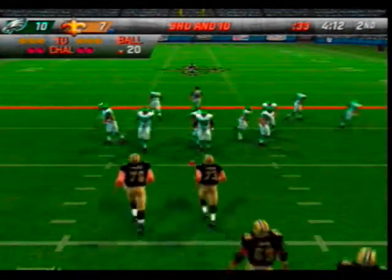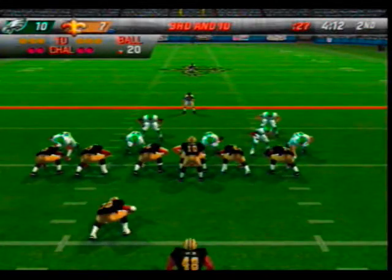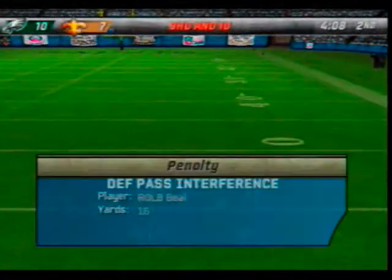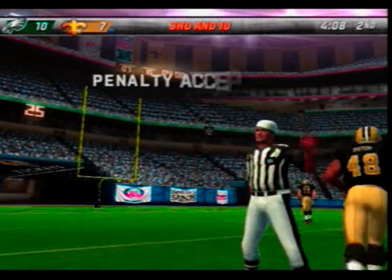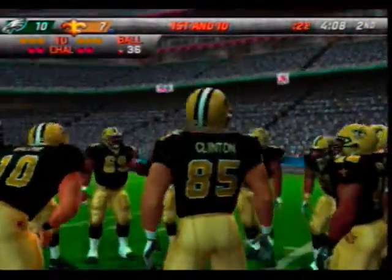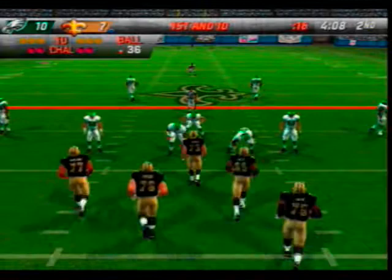Third and 10. Ball on the 20-yard line. Mark the ball, be set. Throws this one off balance. This pass is incomplete. Pass interference on the defense. Number 15. So the penalty on third down does go against the defense, and the result is a first down.